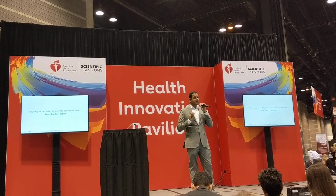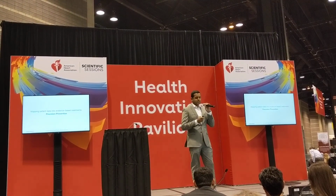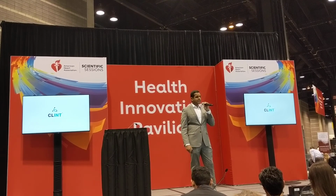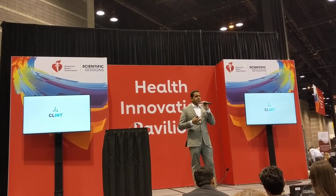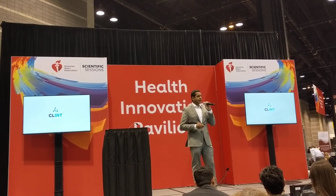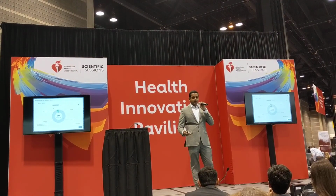The solution is mapping patient data into evidence-based treatments. We call this precision prevention. Our product is Clint, or clinical intelligence. It combines machine learning and medical science to identify and close care gaps at the population level and point of care. You can take an example of George.